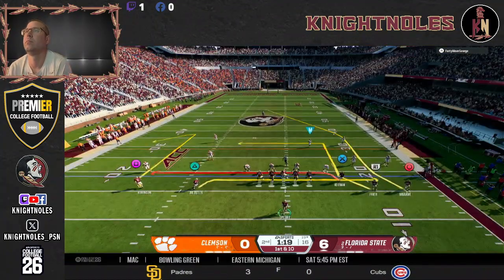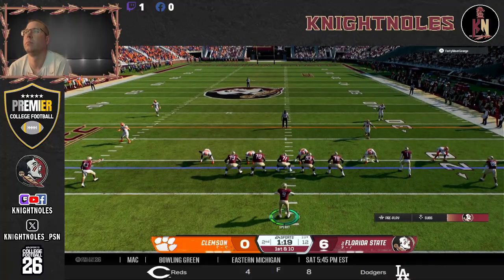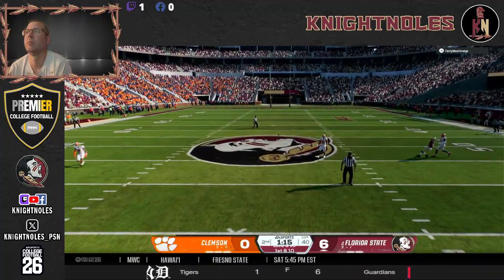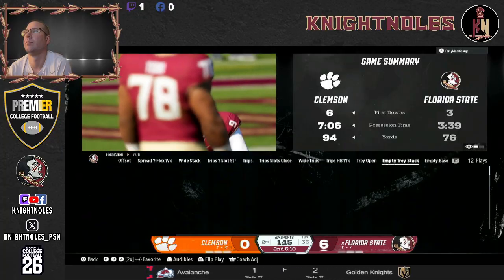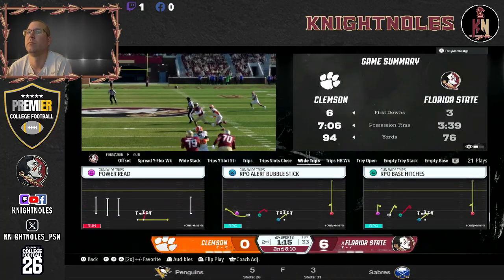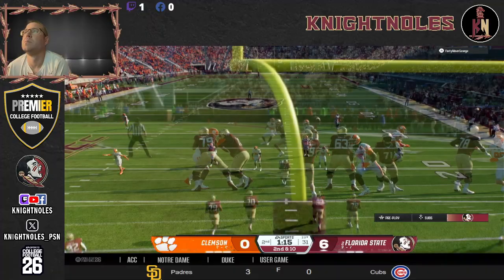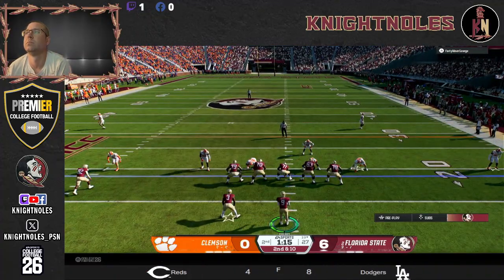Plenty of time left in the half here as they take over, but they will want to be efficient here in the final 2 minutes. First play of the drive, wants to throw. Fires to the wideout. And they won't make the connection going for the big play. Well, they're trying to attack the middle of the field. That time the ball a little too high for his wide receiver, and it falls incomplete. Plenty of distance between them and the sticks here on second down.